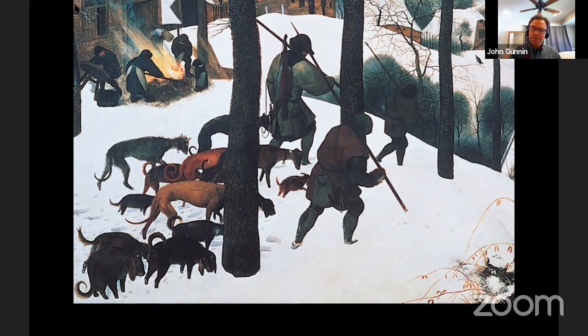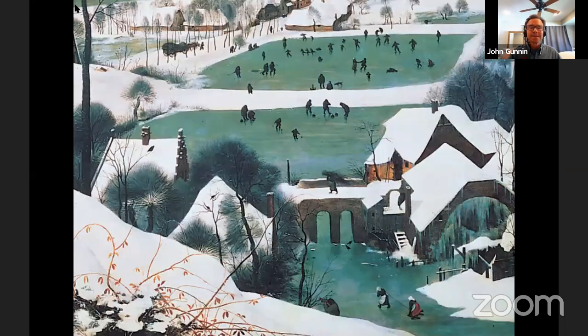This work was one of a series of works that was about the seasons. Also, out on the ice, people are out on the ice. Some of them are commuting or doing their work. Some of them are playing. There's a game called golf, and someone's playing it out there. It's sort of a mixture of hockey and golf.